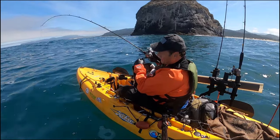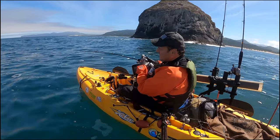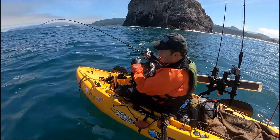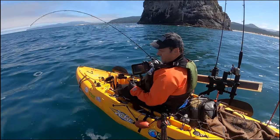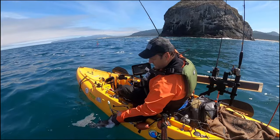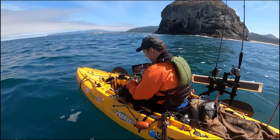This guy's coming up way too easy. Probably a rockfish. Oh yeah, big rock. Oh, hello, sir. Look at that dude. That is a big one.